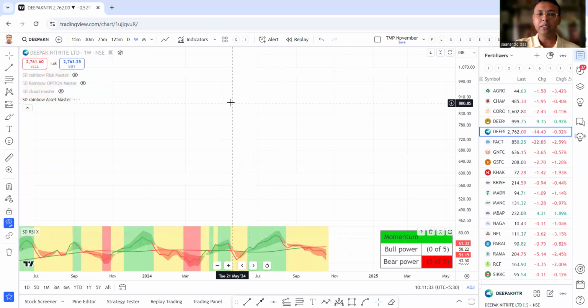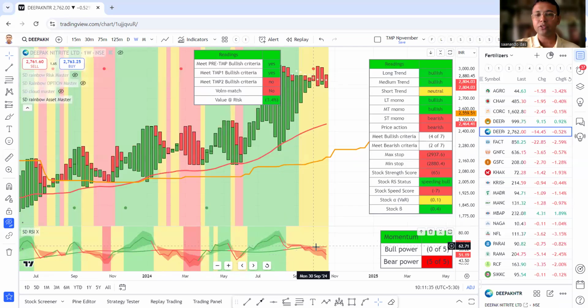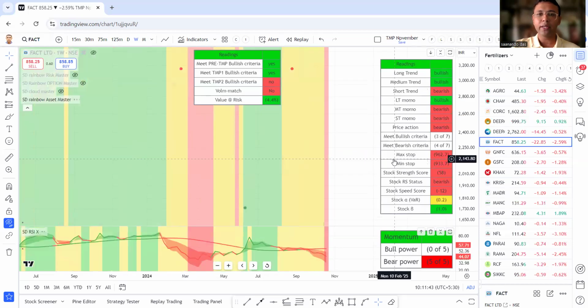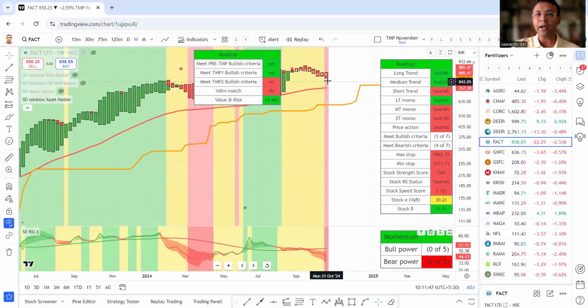Then we are looking at Deepak Nitrite. From the RSI structure, it is clear that this stock is not good. Also, the reading is making it clear the stock is not ready for any kind of investment. Same goes with FACT, Fact Limited, bearish.